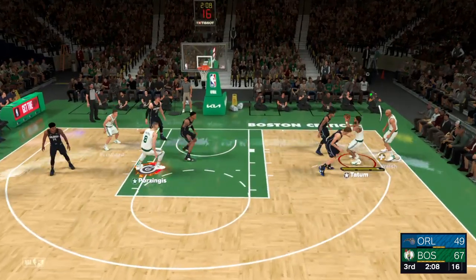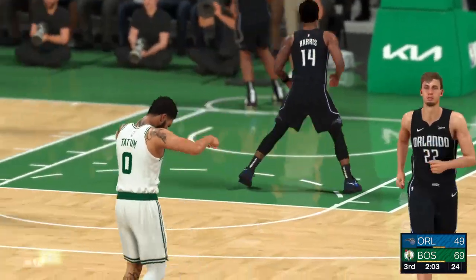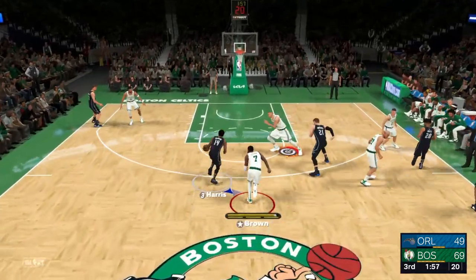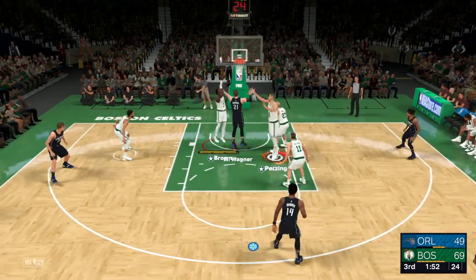Now here's Tatum. Over Wagner. And it's good. Off the back rim and in. And the Celtics lead by 20. Oh, that's just a smooth jump shot. Tatum has such a deep arsenal. So many different ways to score. And they'll keep possession.